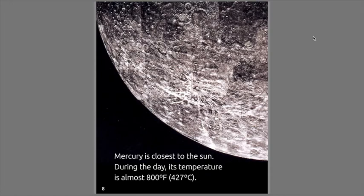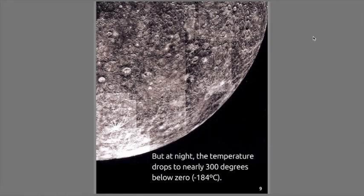Mercury is closest to the sun. Mercury is a planet. During the day, its temperature is almost 800 degrees Fahrenheit. That is so hot. During a normal summer day in Baltimore, it might get up to 100 degrees Fahrenheit. Only 100. But on Mercury, it gets up to 800 degrees Fahrenheit. But at night, the temperature drops to nearly 300 degrees below zero. So in the daytime, it gets really, really hot, and at night it gets freezing cold.